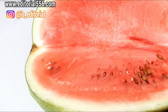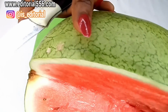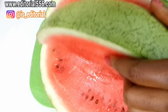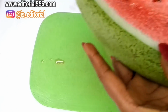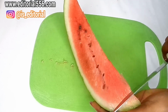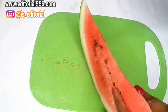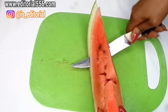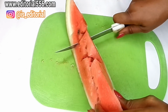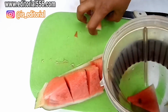First of all, I'm gonna be cutting this very huge watermelon, which I've already cut before. So I'm gonna be cutting just a little piece of it. Okay, I have to be careful because of the sharp knife. And here. Alright, so if your watermelon does not contain seeds, it is not a good watermelon. So your watermelon has to contain seeds, and lots of seeds. Okay, so I'm gonna be removing it, and then I will just have to be cutting it this way because we're gonna be blending it. Alright, so I'm gonna be transferring this into a blender.